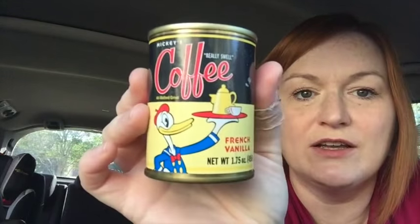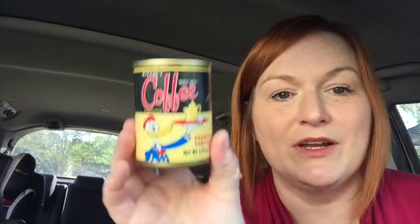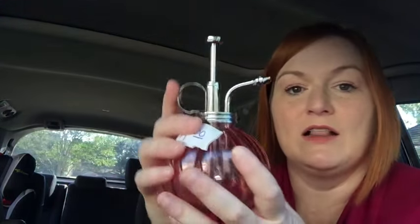And then this is a, I don't know, I liked the canister. It was $1. I don't think it's vintage. It just has that look. French vanilla, Mickey's coffee. I think this is from Disneyland Resorts. I don't know. Is this something you get in your room or something you buy? I don't know. But it was just cool. So I'm going to look it up. And then if it's not anything major, I'll probably put it in my booth just because it's kind of cute and cool and different.